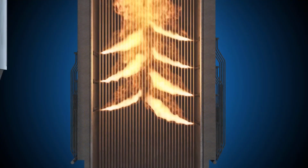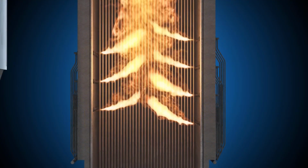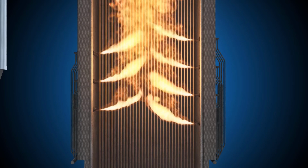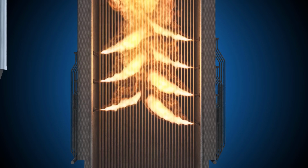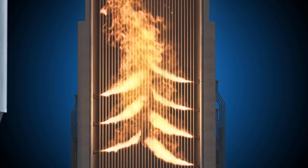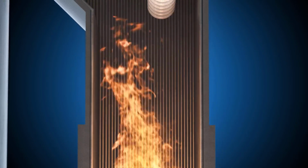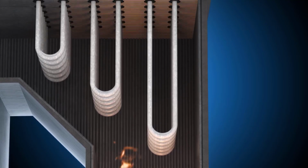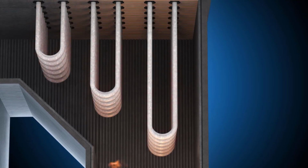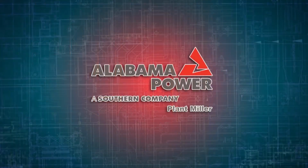When the particles of coal reach the burners, they are mixed with secondary air that has been preheated to over 500 degrees to support complete combustion inside the boiler. The combustion of the coal converts its chemical energy into thermal energy, creating a temperature inside the boiler of over 2,200 degrees. That's enough to heat the water in the series of boiler tubes to create steam, which moves onto the turbine to power the next step in our process.